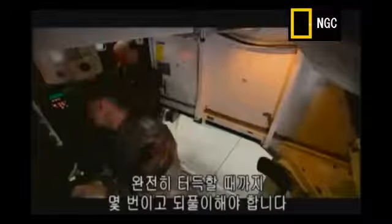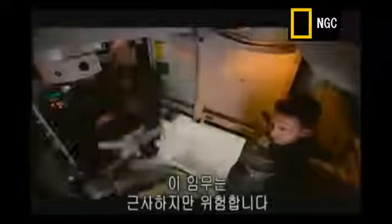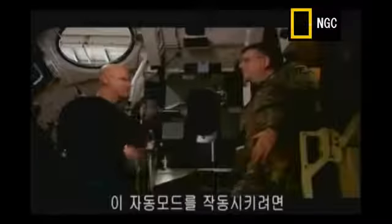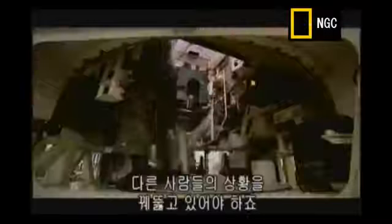Do it over and over and over again to make him aware of what he's doing. But this task is as dangerous as it is elegant. The slightest slip could result in losing a limb. It looks like when you're actually cycling through the automatic mode, the guy who's loading the charges has to be very heads up. He has to be the one who's aware of the situation of the whole crew.